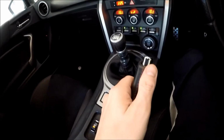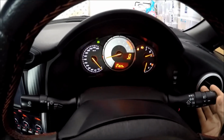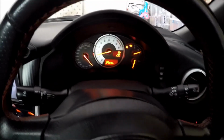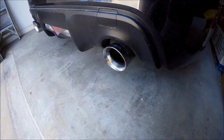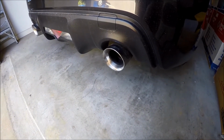Let's get the clutch out slowly here. That's what it looks like. Pull it up. 121,000, almost 122 Ks on the clock. Now it does sit a little bit louder than my stock one, obviously, because we have an X-Force exhaust. It's an Australian brand. It's got 4.5-inch tips.